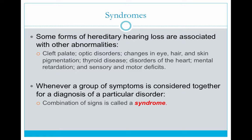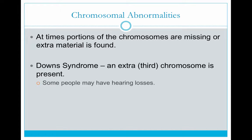Some forms of hereditary hearing loss are associated with other abnormalities, and these are syndromes. Syndrome is like an umbrella term for a few things going wrong. There could be cleft palate disorders, optic disorders, changes in eyes, hair, skin pigmentations, thyroid disease, disorders of the heart, mental retardation, sensory motor deficits could all be under an umbrella term. Whenever a group of symptoms is considered together for a diagnosis of a particular disorder, the combination of signs is called a syndrome. At times, there could be chromosomal abnormalities.